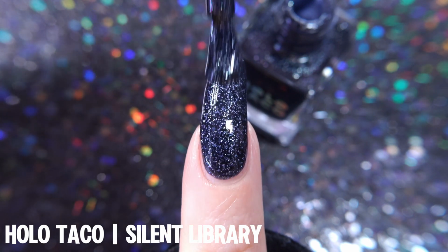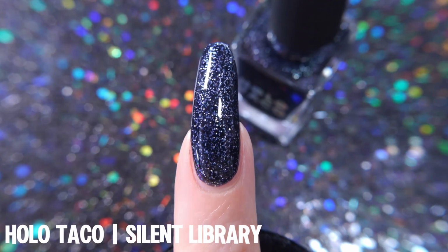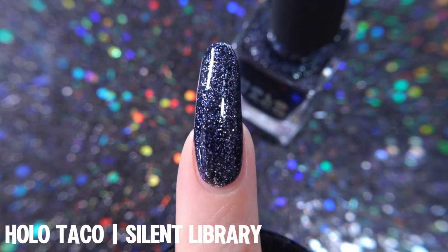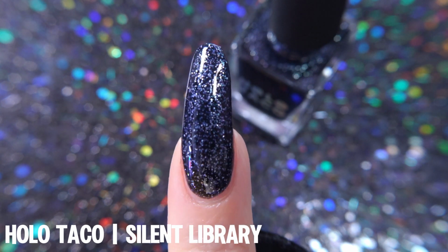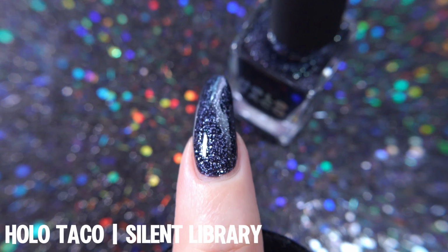Although what could also be happening is that the silver shreds that are trapped within the navy base are appearing blue, so they may just all be silver. It's kind of reminding me of Glam Asphalt.